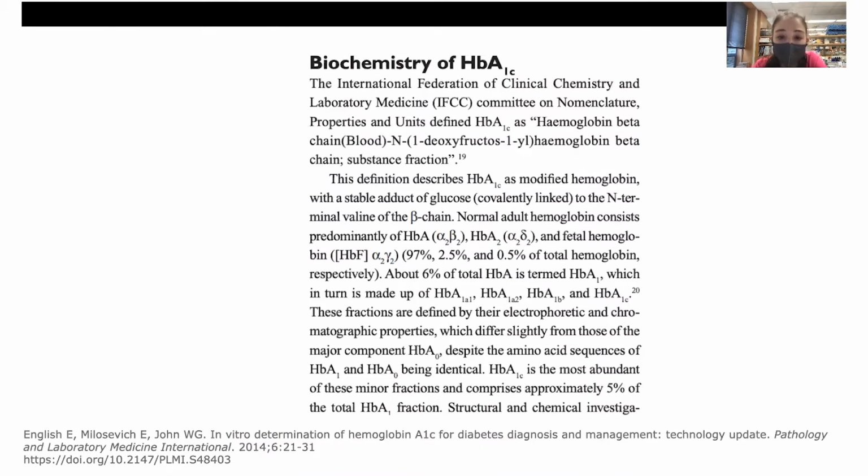About 6% of that is termed HbA1, and that has these subfractions A1a, A1b, and so on. Basically about 6%, like we'd seen, would actually be pre-diabetic, I think, depending on that. But basically, it's a sub portion of HbA, which is the main hemoglobin. So it's not referring to the A chain, the alpha chain, it's referring to HbA as in the adult hemoglobin.